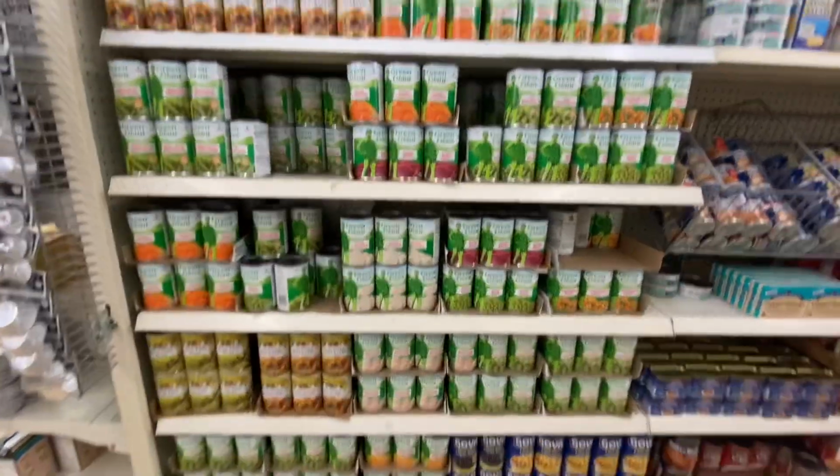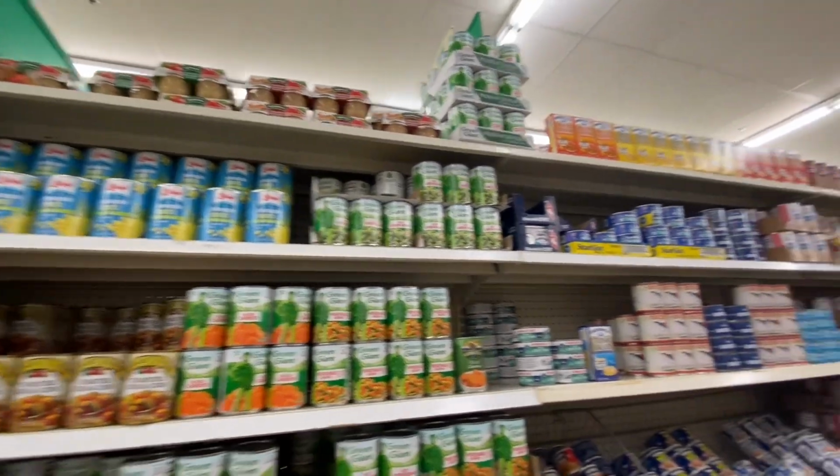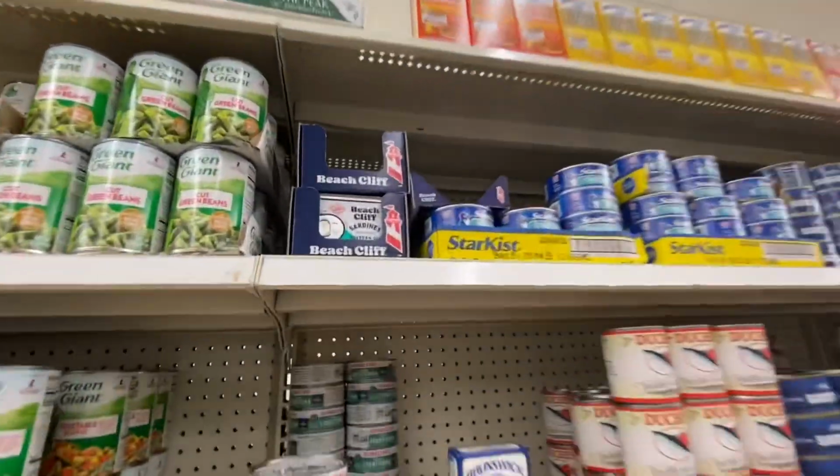It's so versatile. Next up is canned vegetables. These canned vegetables are expensive at $1 a can, but if I only had Dollar Tree to work with, I would be picking them up.